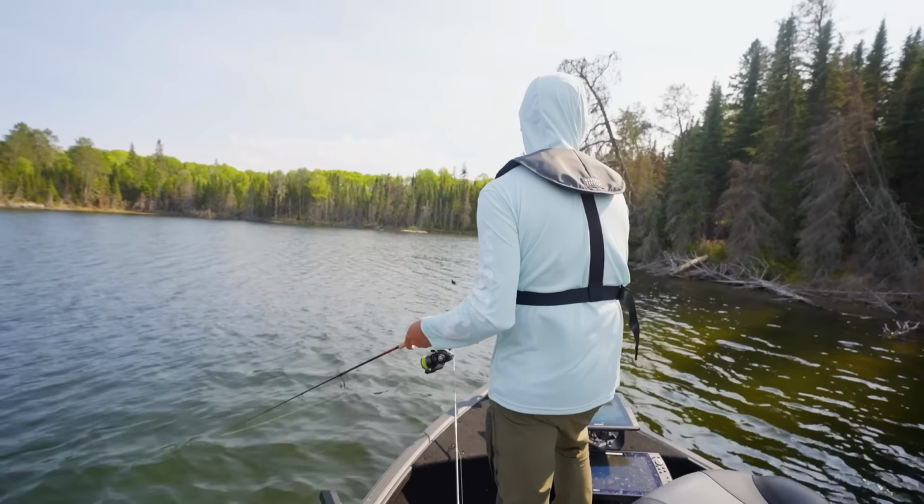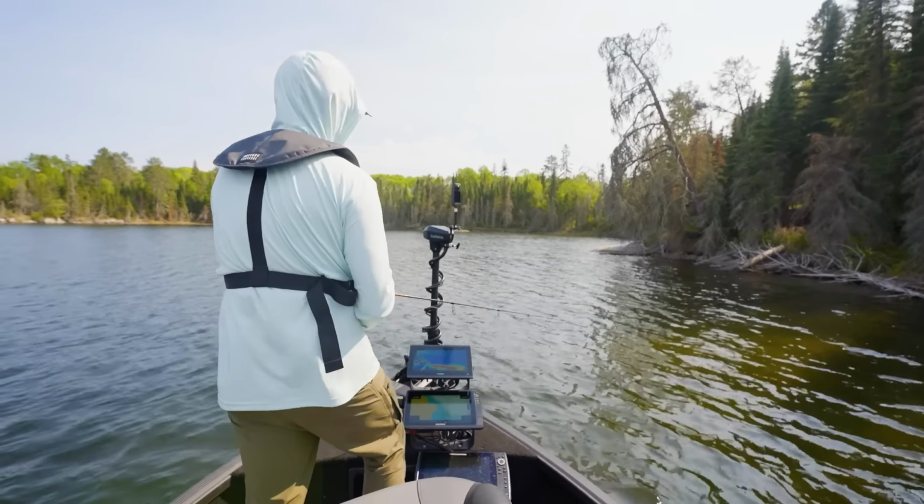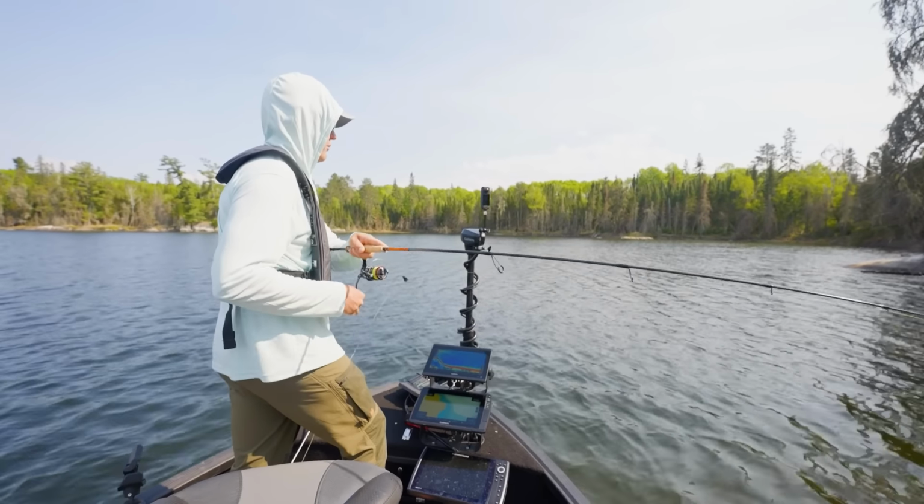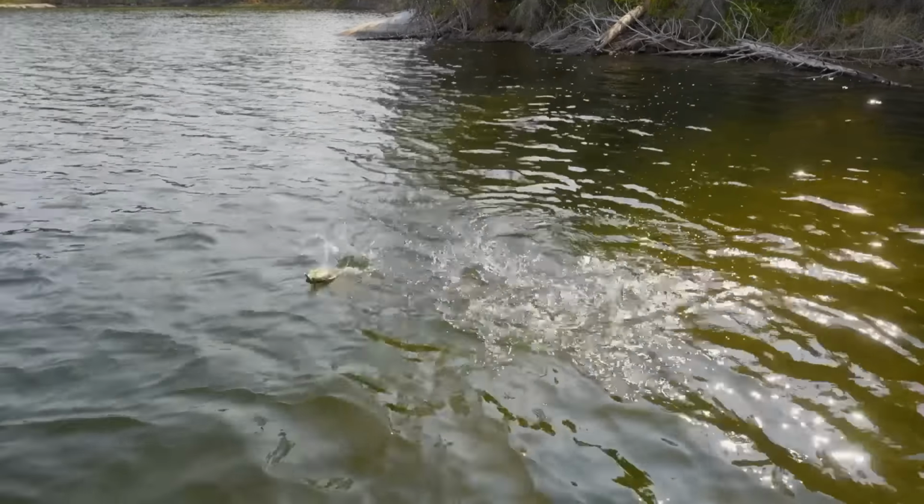It's just so textbook. Oh, wind. The wind is so key right now. You could probably catch fish on any shoreline. That wind is what's really setting it up.